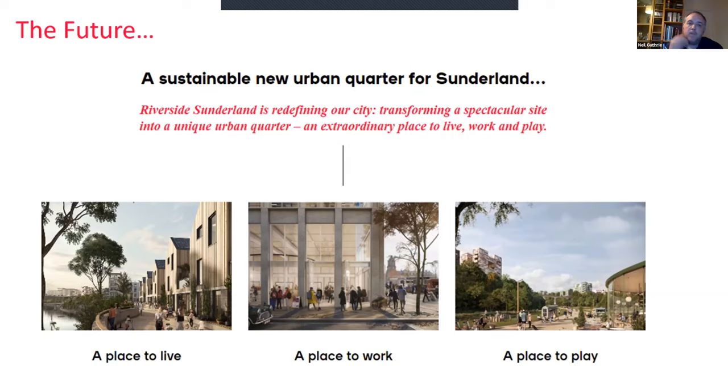So that brief snapshot from Paul really reinforces the importance of a good quality housing scheme and the right housing density to the growth of the city. That would be a really important consideration as part of your design proposals. So what about the future?